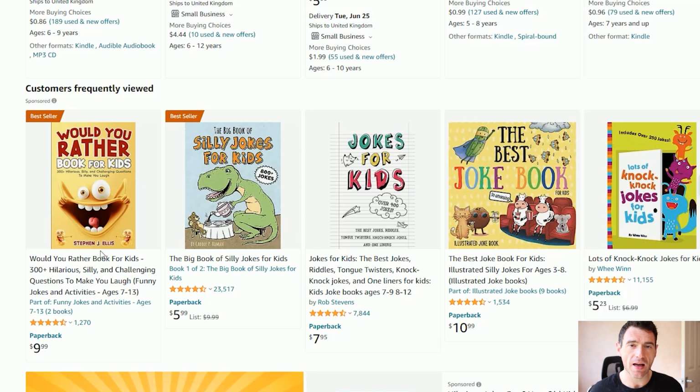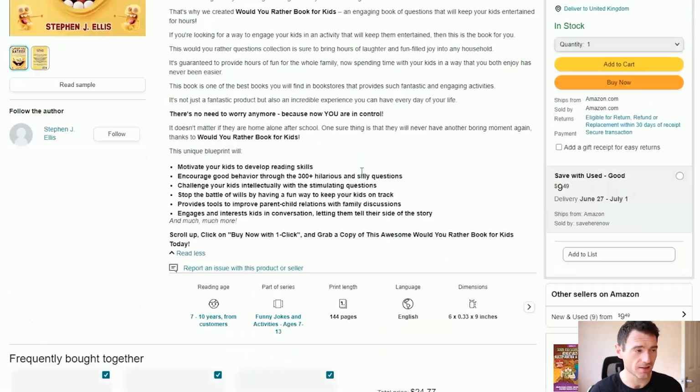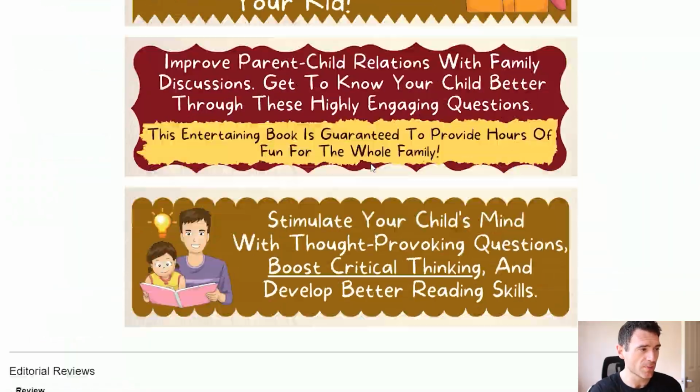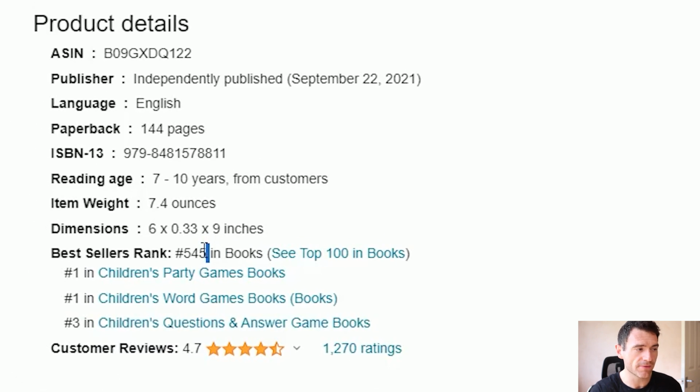So what I will say about this book is even though it's a bestseller, it's spending a lot of money on ads to reach the right people. But that's because they believe in this book and they can see it's selling. So if we scroll down to the bestseller rank, we can see it's currently number 545th in books. That is an incredible rank on Amazon.com.